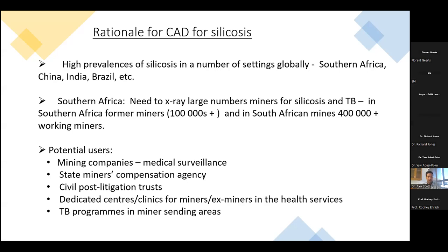We don't know how many silicosis cases are in the world because it's very poorly recorded and diagnosed, but we know there are extremely high prevalences in some mining areas. Southern Africa probably leads the way, but also China, India, Brazil, Indonesia, and of course, surveillance becomes more difficult the less developed the country. These happen to coincide in most cases with high TB burden countries. So when you're talking about silicosis and CAD for silicosis in a screening context, you're also talking about tuberculosis.